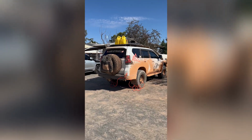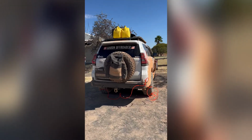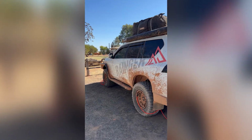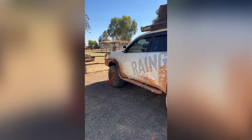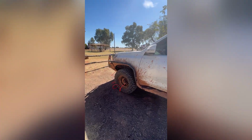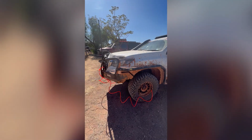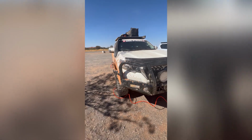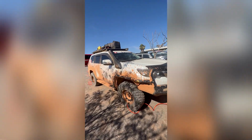Kulgera Roadhouse in NT. So it's the first roadhouse you hit from Finke towards Uluru. And the old four tyres at once trick. The beauty is you can lock the car, walk in, get some food, come back out. It's done. You just got to unhook, put it away.